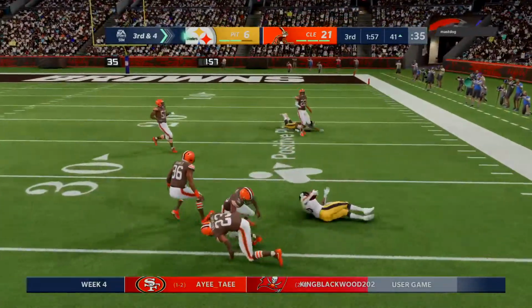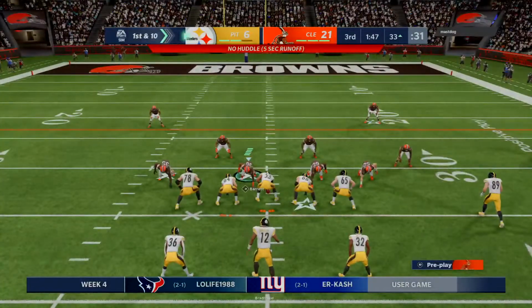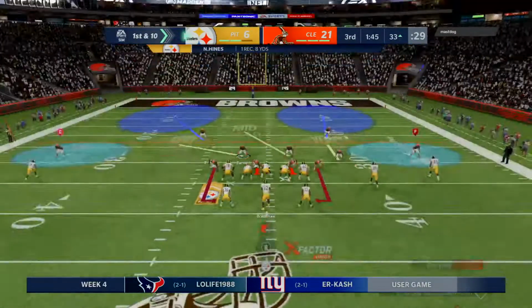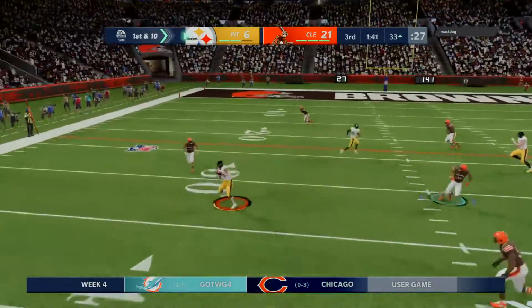They'll find Hines out of the backfield, and he will have a Steelers first down. They needed 4. He doubled that. He wound up getting 8. It goes as a gain of 8, and it moves the chains.